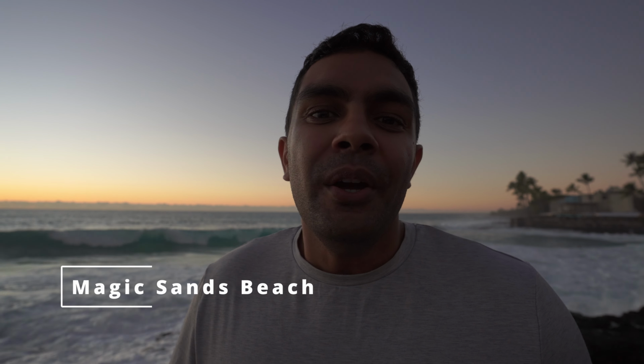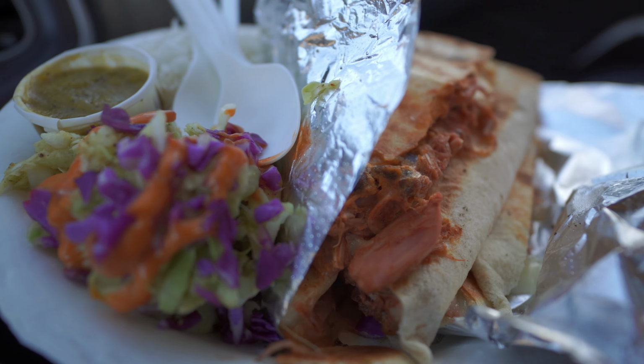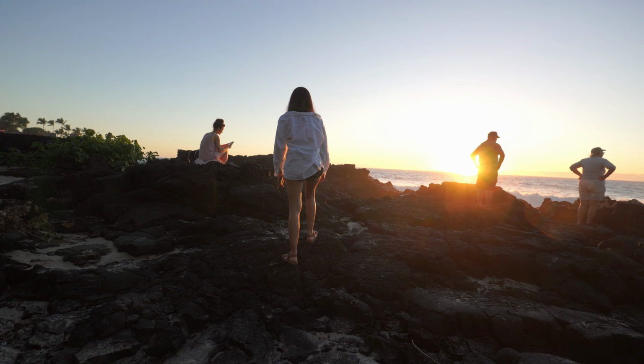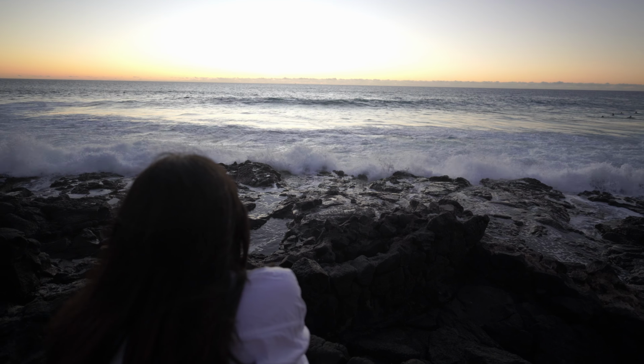So we've only been here a couple of hours, but we're already on the move. We came to our first beach here, which is called Magic Sand Beach. We grabbed some food and ended up getting here for sunset. Unfortunately, it's not quite the beach we were expecting from the pictures because there's not a lot of white sand out due to the high tide. But we are getting a lot of the volcanic rock that this island is known for.